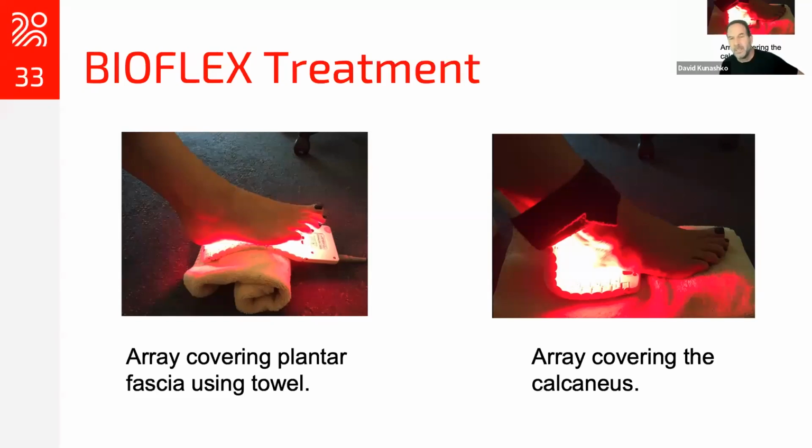Then for the second placement, I do another one, and you curl it behind the heel and around the Achilles, because remember the Achilles is also involved as well. And when you're wrapping it around, you get good coverage of the insertion, or I guess more the origin of the plantar fascia on the posterior calcaneus.